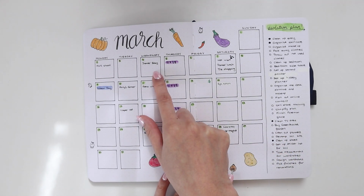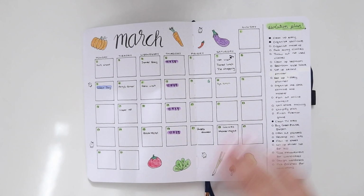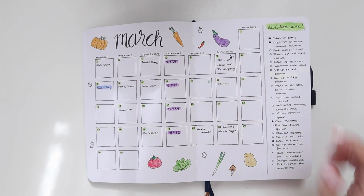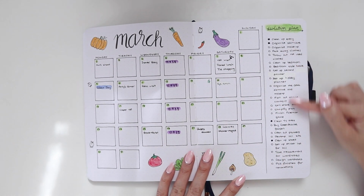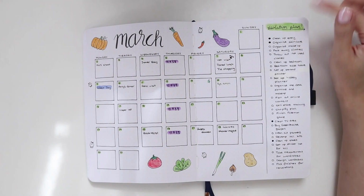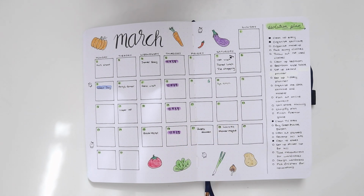I'm really glad that James's birthday was so early in the month because it meant that we got to take him out for lunch still, and we got to enjoy that. So yeah, all good. And then, as you can see here, I have a little isolation plan, because the thing is, I love spending time at home. I just love pottering about.